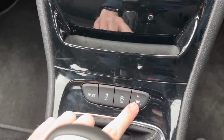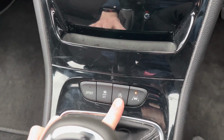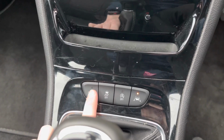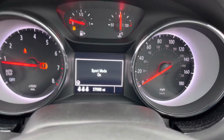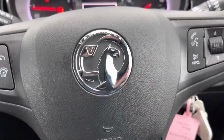Here as well you will find your active lane keeping, which will alert you when you're starting to drift out of your lane, so you can correct this and not collide with other road users. You have your start stop on and off here, as well as your traction control. You also have a sport mode. This is if you want a more sporty drive, and you can see there it's displayed on your display in between the dials saying sport mode on or off.